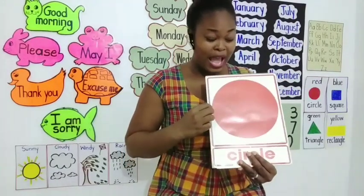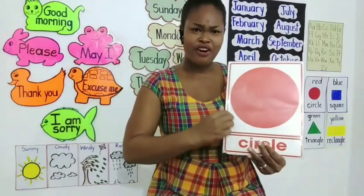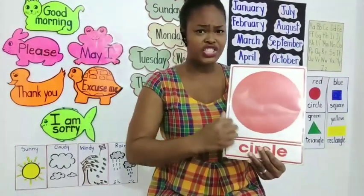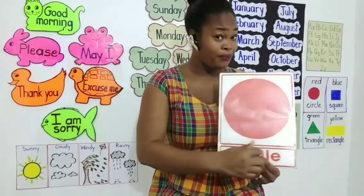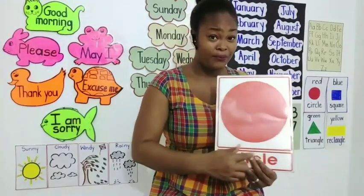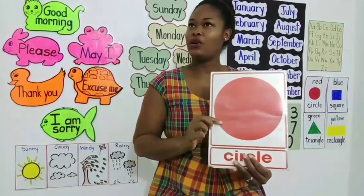Very good. And do you know anything that looks like a circle, or that is shaped like a circle? Can you find anything wherever you are right now that looks like a circle? Let me look.